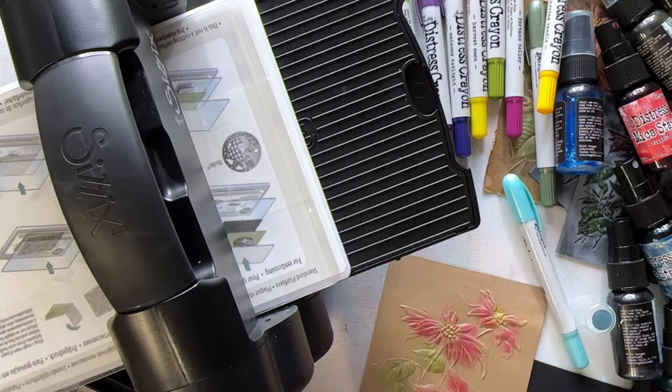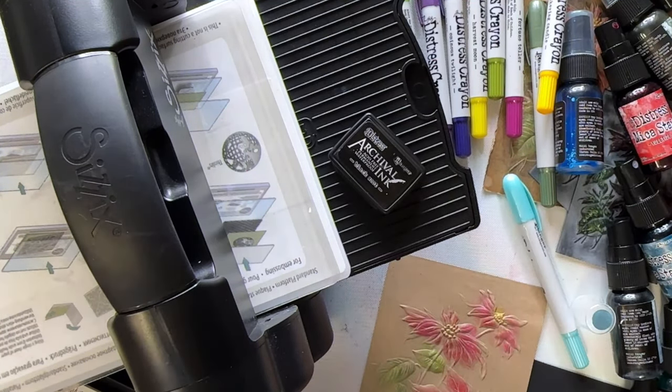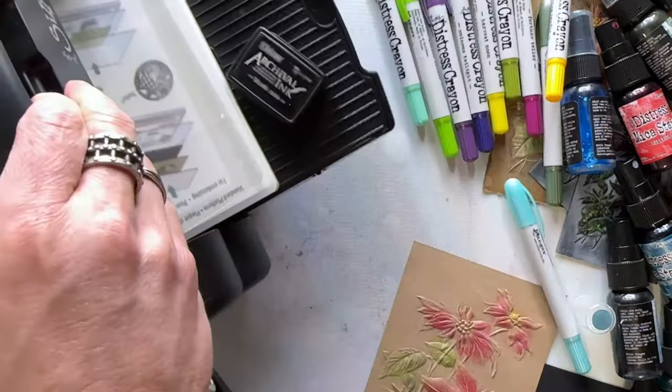So for this one, I'm going to use archival. Yeah, you'll see Mario's hands pop. Oh, did you already pop in your hands? Is that what you were doing? You'll see his hands because I'm going to need help with this. Okay. But here's what we're going to do first.